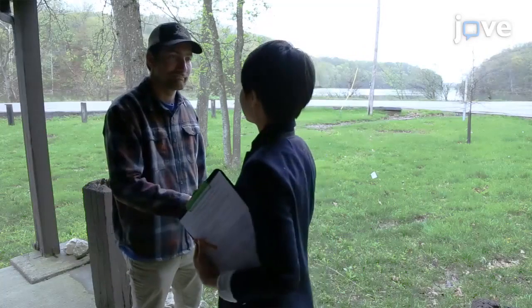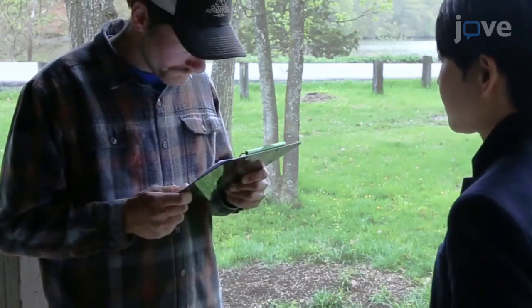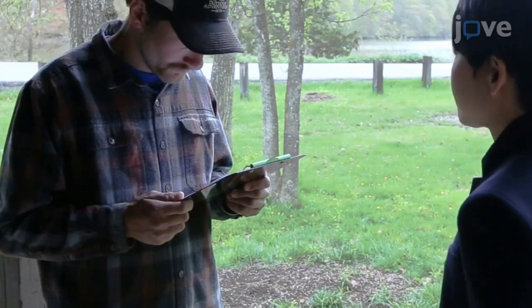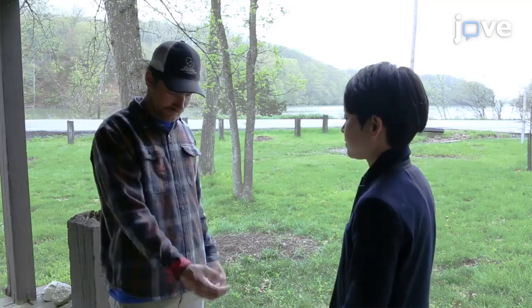Begin by introducing yourself to the subject. Provide them with a consent form to sign, explaining the voluntary nature, purpose, and procedures of the study. Give the subject a red armband for future identification.